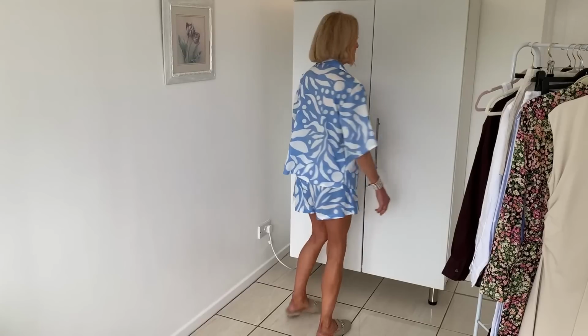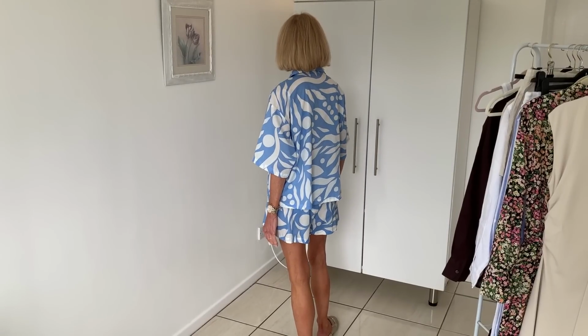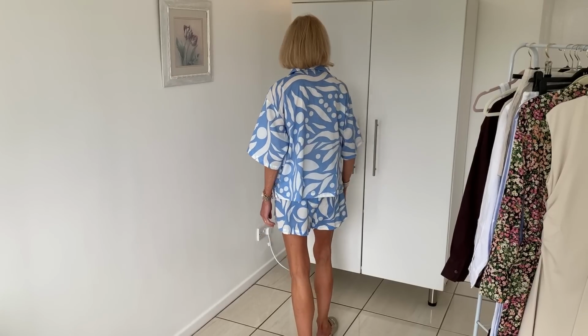Okay, so this is that lovely pale blue and white cord beach set. I think this would just be such a friend on holiday to you. It's a lovely lightweight cotton. You're most likely going to have this over your swimmers. I'll just do a little twirl so you can see the back. I would have picked them up in a bigger size in the shorts, but these were the only ones available at the time. And I didn't want to wait to do the video with you, so we're going with it.